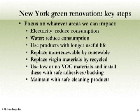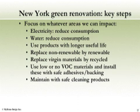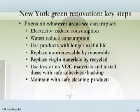We have to use products with a longer useful life. I'll give you an example. If you have the choice between carpeting or stone or ceramic for a floor, of course, stone, ceramic, or porcelain are going to last way longer than carpeting. Replace the non-renewable by renewable. One example is instead of having cabinetry made of wood, you can use cabinetry made of bamboo, because bamboo is basically a grass that grows very, very fast, and it grows without any pesticides or anything.